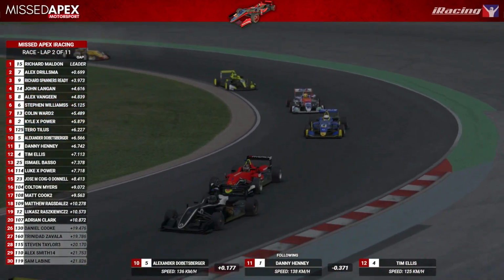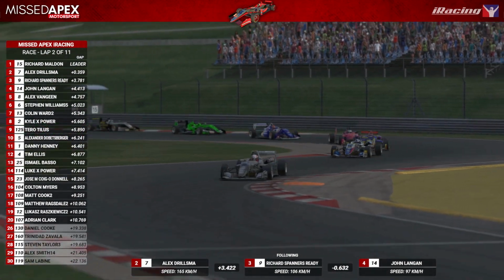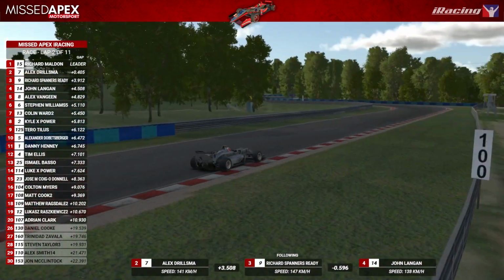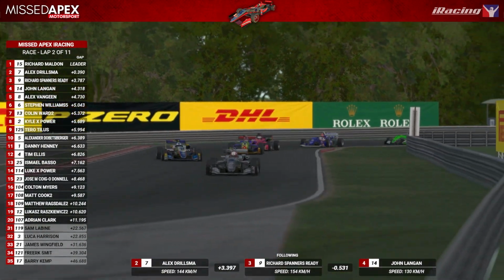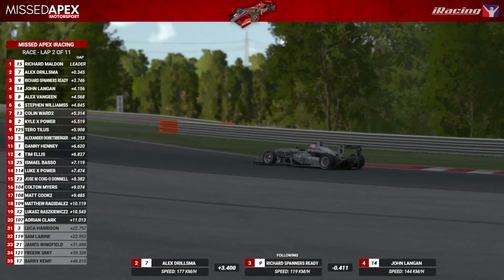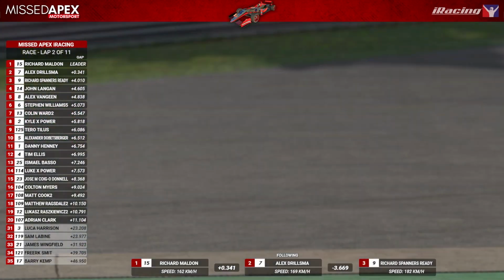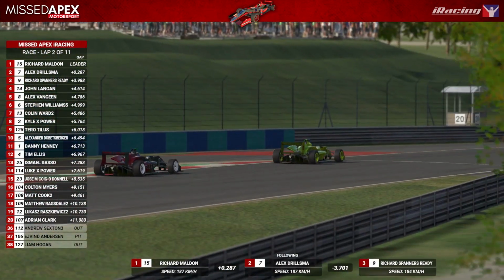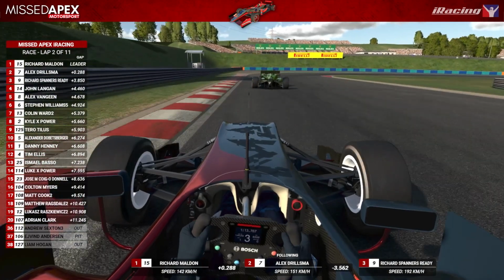So, lap 2 of 11. And there's definitely been a lot of shuffling, a lot of changing, and some great action in the opening stages. There is Spanners in 3rd place, but he's 3.5 seconds behind the lead battle, which is very nearly nose to tail already, with Molden soaking up some pressure from Alex Jonesma. I imagine Jonesma will be lining Molden up for a move down into turn 1.